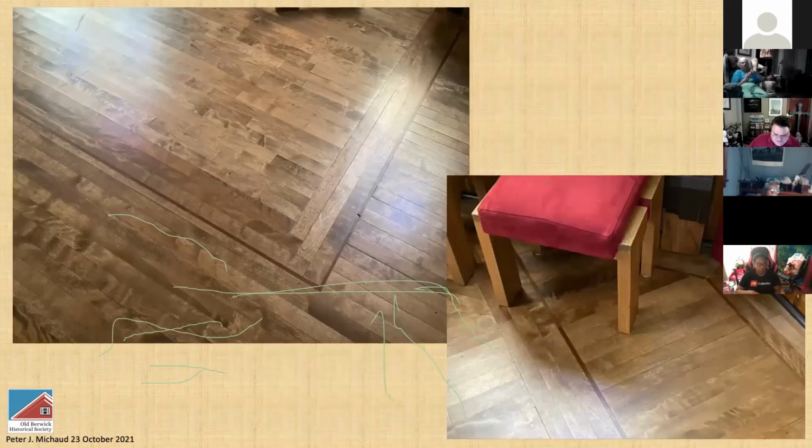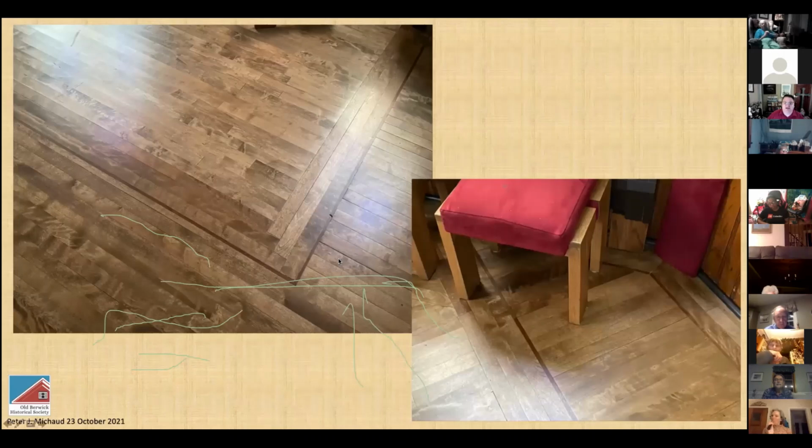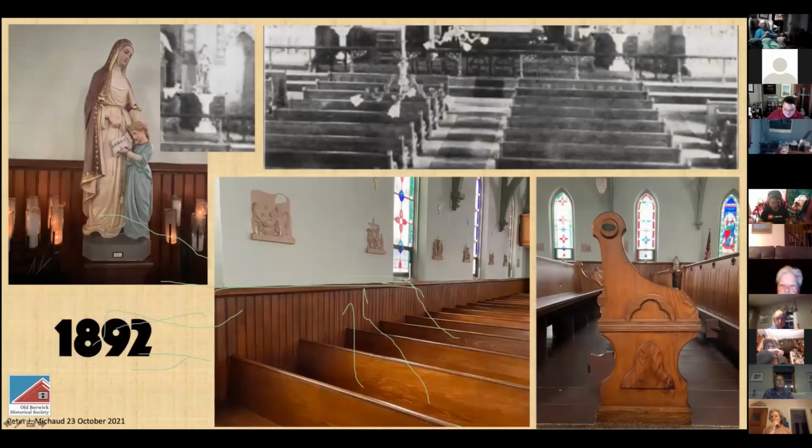A new floor was installed with new pews and new baseboard. And this is a recently uncovered and restored floor around the altar, which I believe dates to 1892. And then it also includes new beadboard wainscot. That's the wainscot that's still there today. The new pews, and also the new lights. And this is the original electric lights for the church that you can see right here in this image. And all of this work was completed for $5,000.